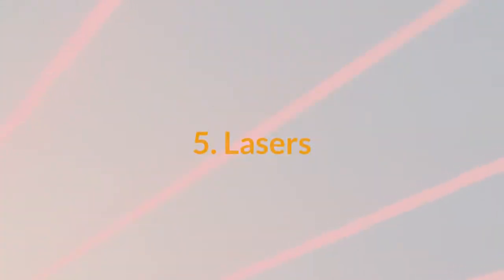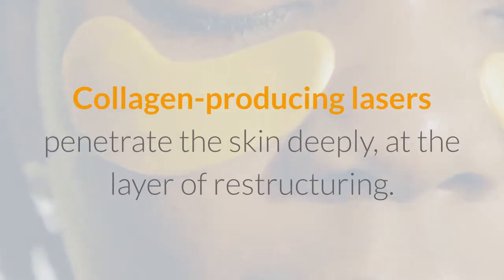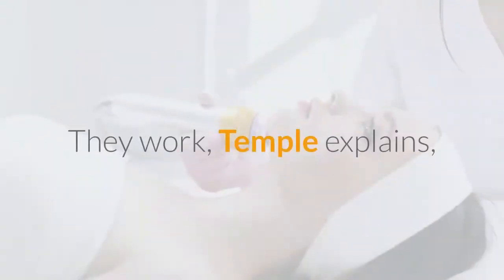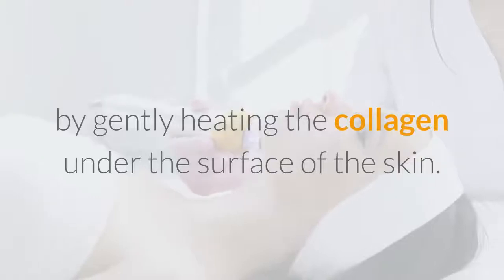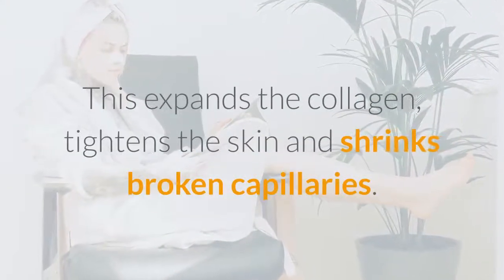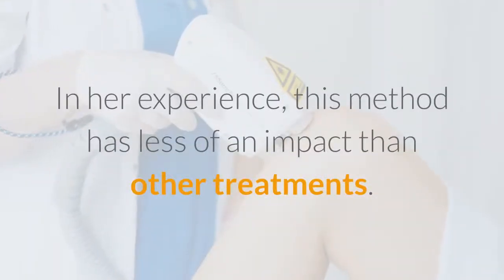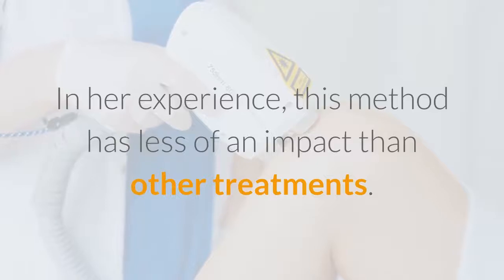5. Lasers. Collagen-producing lasers penetrate the skin deeply, at the layer of restructuring. They work, Temple explains, by gently heating the collagen under the surface of the skin. This expands the collagen, tightens the skin and shrinks broken capillaries. In her experience, this method has less of an impact than other treatments.